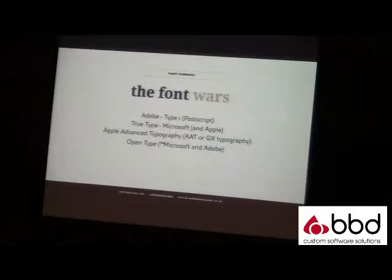And then Microsoft said, well, okay, Apple, we're not interested in what you're doing because you actually won't give us that technology, which they asked for. And they said, we're going to Adobe, and they then collaborated on OpenType.